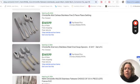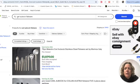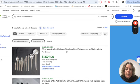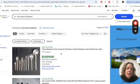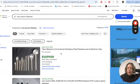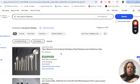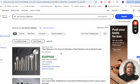Okay, let's pop over to another name to be on the lookout for, and that is Karl Aubuch. And this isn't a brand, this is a designer, because the flatware can be made by different people, but anything designed by him, I just looked up real quick. He was one of the big names, and it said Austrian modernism. So we see a lot of Danish modern and other modernist type pieces of flatware as we go on, but these were usually made in Austria, made in Italy, and things like that.